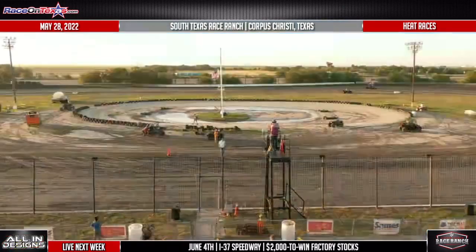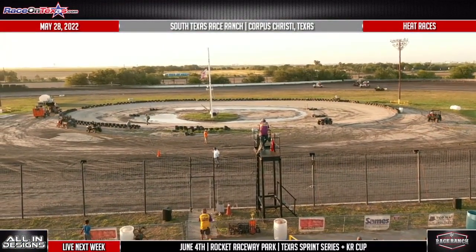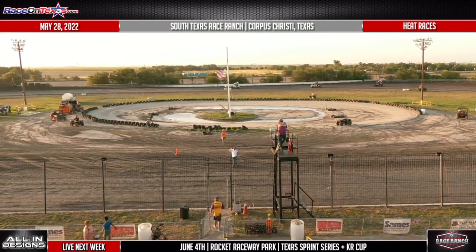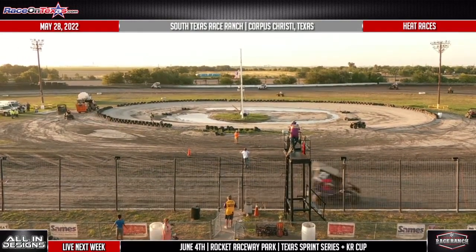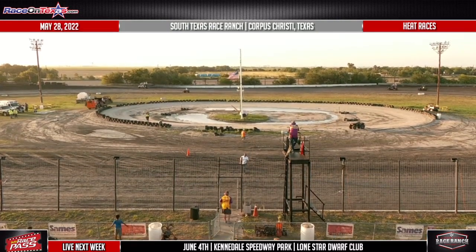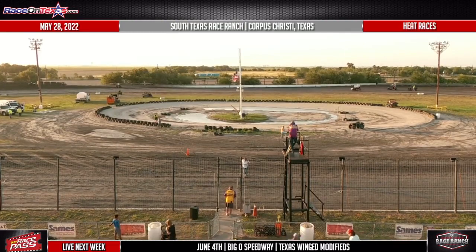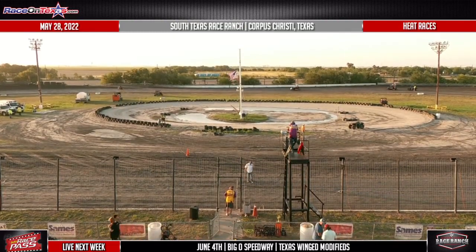Tyler Harris out of Victoria, Texas, number 24. Teresa Waller out of Conroe, number 3. 22L Kent Lewis out of Willis, Texas. 76 Daniel King out of Conroe. 5L Cassidy out of Abbeville, Louisiana. 12 Terry Schmidt out of Houston, Texas.